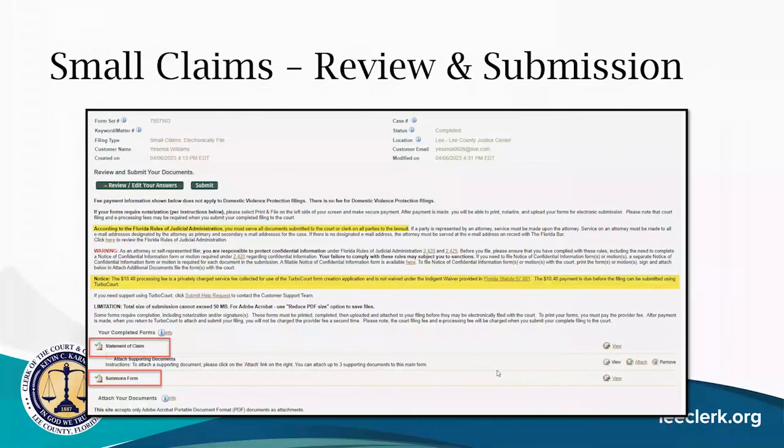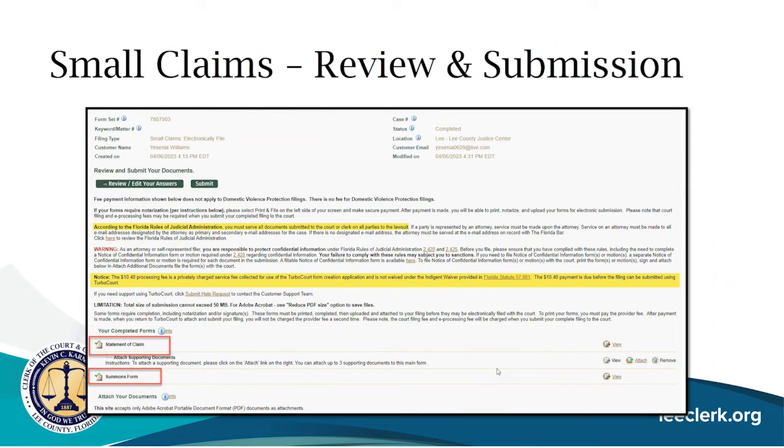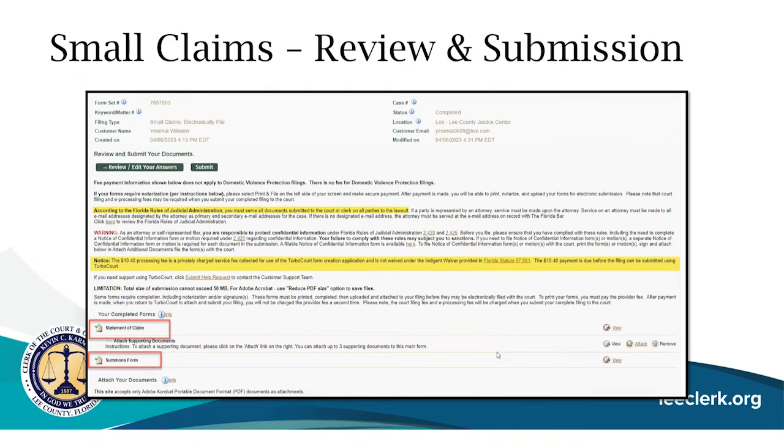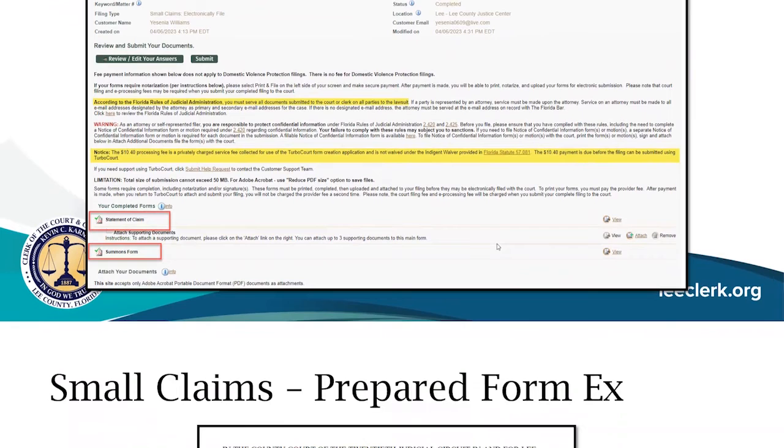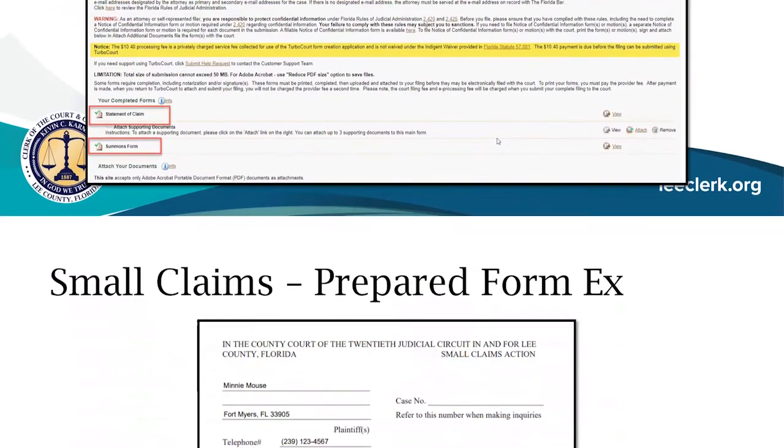So once you've read through this, you can click on the next button and it'll bring you to the review and submission page. So here you can come to a decision point, whether you just want to click on the forms. It does create PDF versions of the forms using the information that you've put in. You can click on the forms and just print them and come in person to file, or mail them in if you want to do it that way. Or you can also submit the case from this point. So I'm going to go ahead and show you what those forms are going to look like.